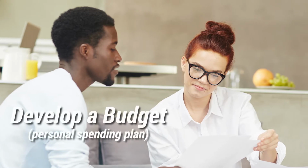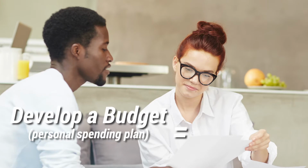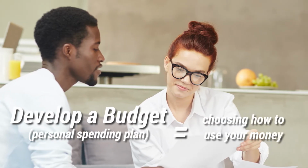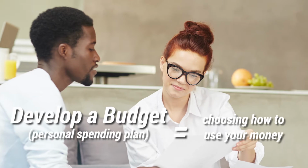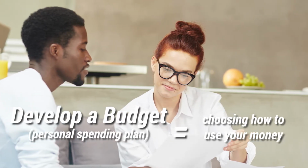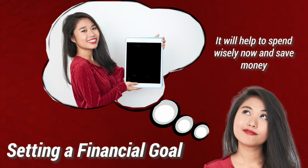A good way to start taking control of your financial situation is to develop a budget or personal spending plan. Budgeting is about choices, choosing how to use your money. Knowing what your income and expenses are every month will help you take control of your financial situation. Then you will be able to meet some financial goals you might set for yourself. If you know what you want to do with your money in the future, it will help you spend wisely now and save where you can. This is called setting a financial goal.